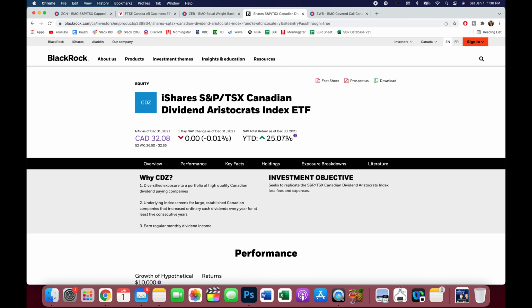Now, before we move on into our last ETF, which is actually going to be the highest yielding fund that we cover on this list, it's actually one of the highest yielding funds out there that you can responsibly invest in Canada.